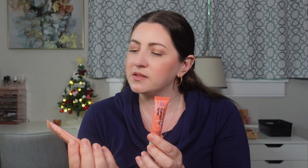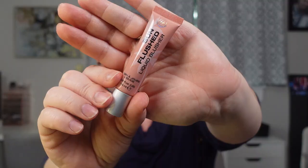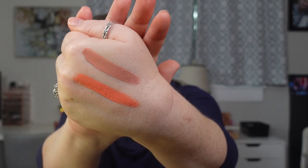The next ones that I have were new releases when I picked them up a couple months ago. These are the Sun Flushed Liquid Blushers from BH Cosmetics. These remind me a lot of the Revlon Illuminance gel blushes. These start out as like a whipped consistency, but then when you rub them in, they're more like a gel formula. I like these better, I want to say, than the Revlon ones in a way because they're more opaque.